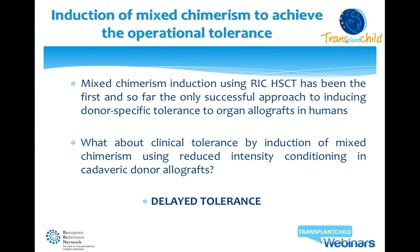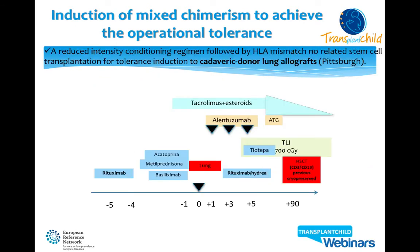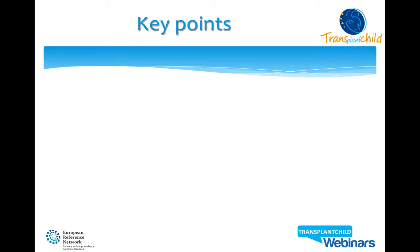But what happens when there is not a living donor or not a matched setting? Can we achieve a mixed chimerism using reduced conditioning or a cadaveric donor allograft? This is the concept of delayed tolerance that has been explored in non-human primates by avoiding donor-specific memory T cells, choosing the correct timing of donor bone marrow administration to minimize the level of immunosuppression. This is the proposal of Pittsburgh, with the concept of cadaveric donor liver allografts with this strategy, and they have very nice data.